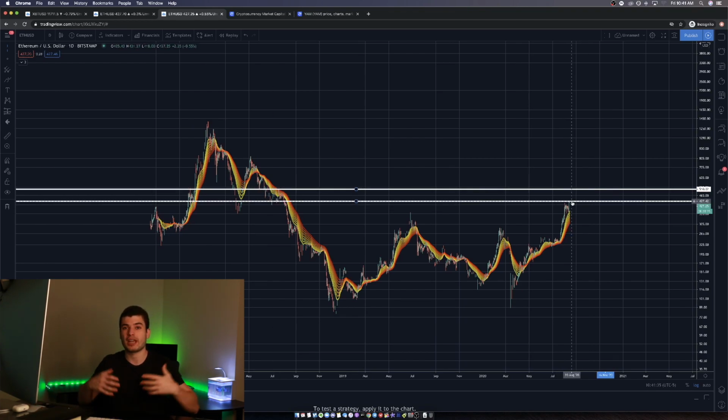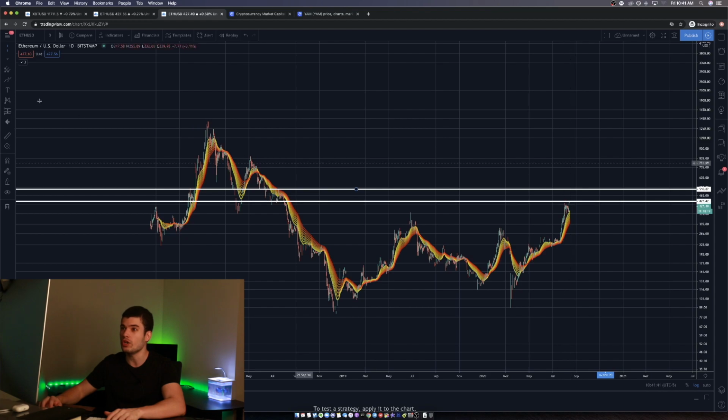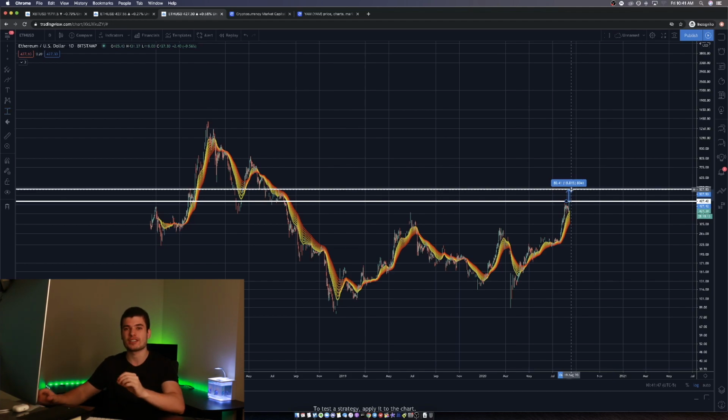If we see that confirmed breakout, if we see the volume come in, this could be an excellent opportunity to jump into Ethereum and capitalize on what would be, let's just make a price range check, what would be an 18% profit. And like I mentioned before, if you're using an exchange like Bybit or BitMEX, if you're at a 10x, that's a 180% move.